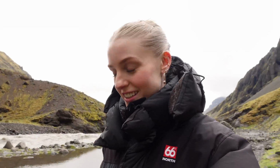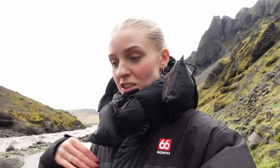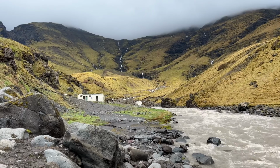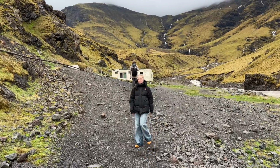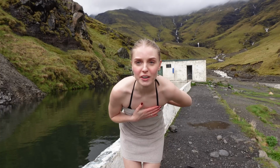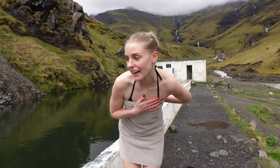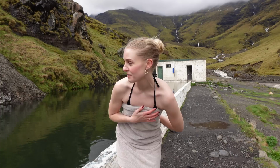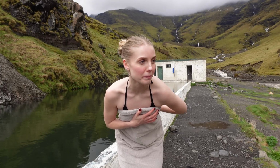It's been a bit more challenging to get to the hidden pool. There's like a river that you need to cross and it's quite powerful, and we just had to dip our feet into it and my shoes and everything is completely soaked, but it's fine. It's gonna be worth it. So there are some issues with the pool apparently, and it's not as hot as it's supposed to be. It's quite cold actually, but we are still gonna go and have a little swim.